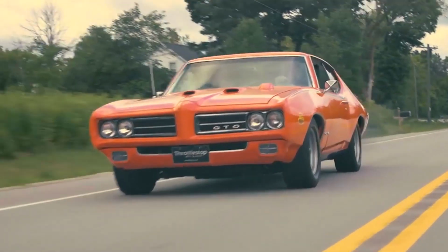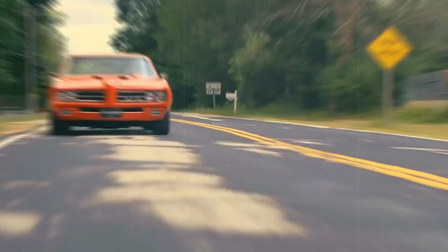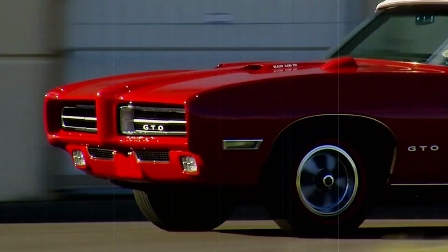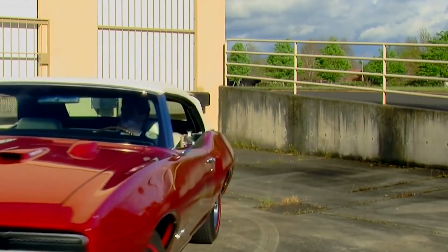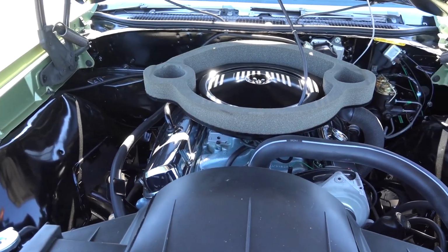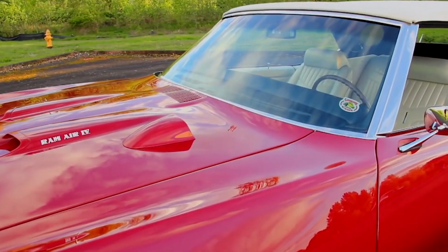The 1969 Pontiac Judge is a highly collectible muscle car that continues to be sought after by enthusiasts and collectors alike. Its unique combination of power, performance, and style cemented its place in American muscle car history. Whether you're a collector or just a lover of American muscle, the 1969 Pontiac Judge is a car that demands attention and respect. It's not just a car, it's a piece of history, a true American classic.